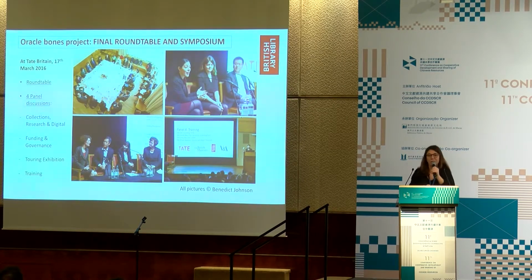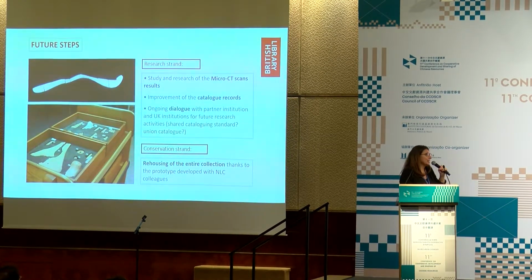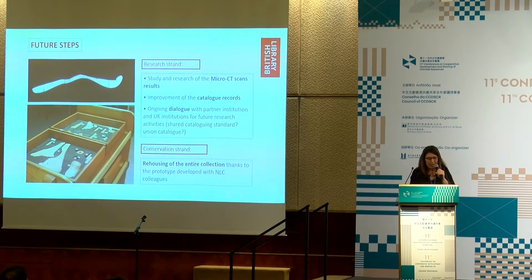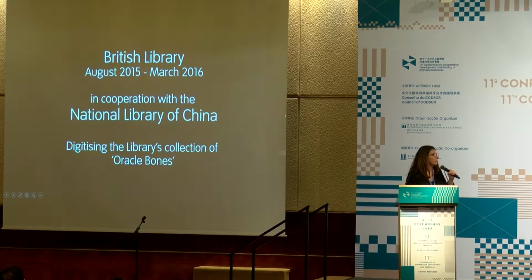And then we organized a final roundtable at the Tate Britain with many partners from China invited, and with 4 panel discussions, one on collections, one on funding, one on touring exhibition, and one on training, which went really well. And the future steps would be to analyze the microCT scan results and also do the rehousing, which we are doing now, because until now the bones are stored in some cases which are quite heavy and not very stable, I would say. And as a final thing, I leave you with a 5 minutes video about some of the things we did.